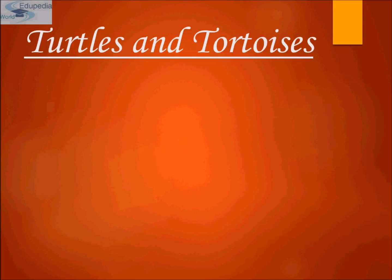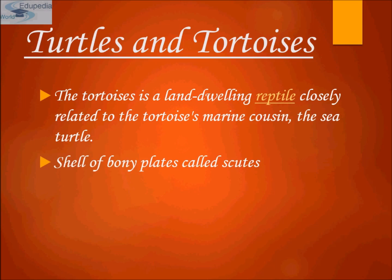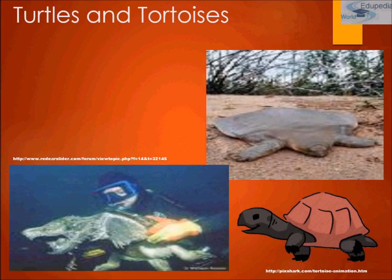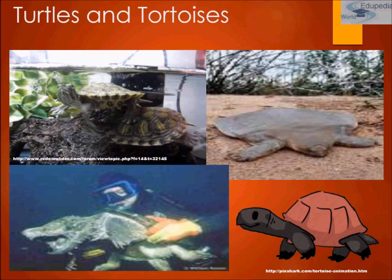Now come to the second group of the class, that is turtles and tortoises. The tortoise is a land-dwelling reptile closely related to its marine cousin, the sea turtle. The shell is made of bony plates called scutes. Some aquatic turtle shells are soft and leathery. The jaw has horny ridges, and terrestrial turtles are called tortoises. These are the representations of turtles and tortoises.